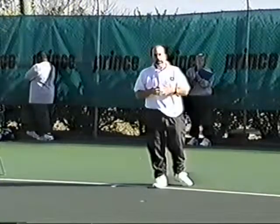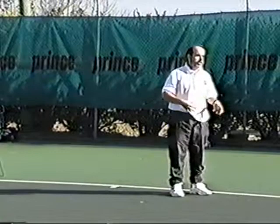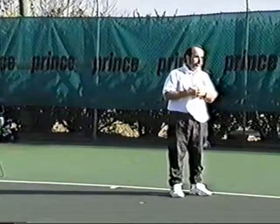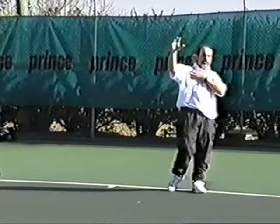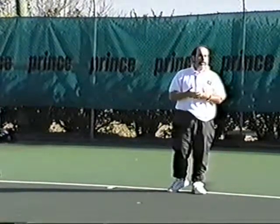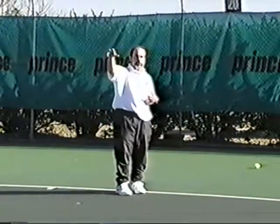So the key to developing the loop serve is don't teach the loop serve until they've learned the mature throwing motion. Some people might disagree with that, but again, it's going to be awkward, it's going to be hard on the muscles. Wouldn't it be easier and less frustrating, and they're less likely to resist you if you have them learn to throw first?